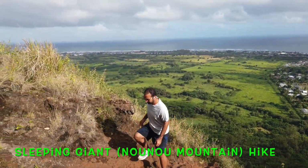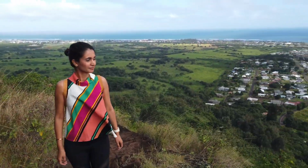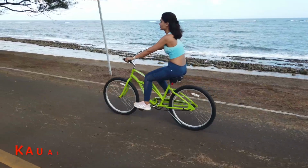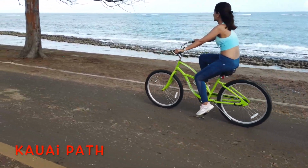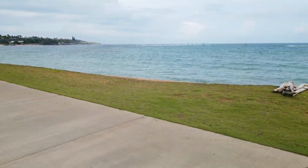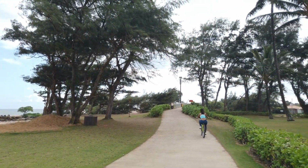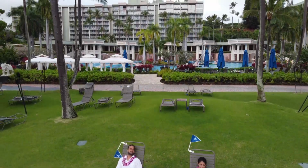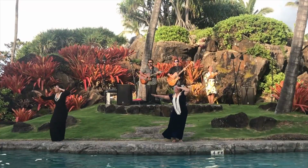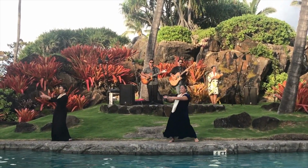On its fewer dry days, we recommend hiking the Sleeping Giant Trail for a bird's eye view of the surrounding towns and coastal areas of the island. You can also go for a bike ride on the Kauai all-purpose path running along the coast. Just like Poipu, this part of the island has many luxury resorts which we have covered in a previous video and their evening luau's filled with Polynesian music, dance and culture.